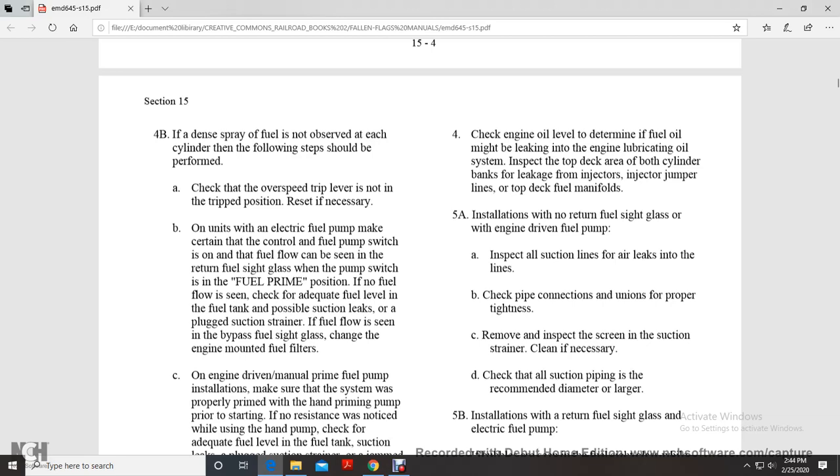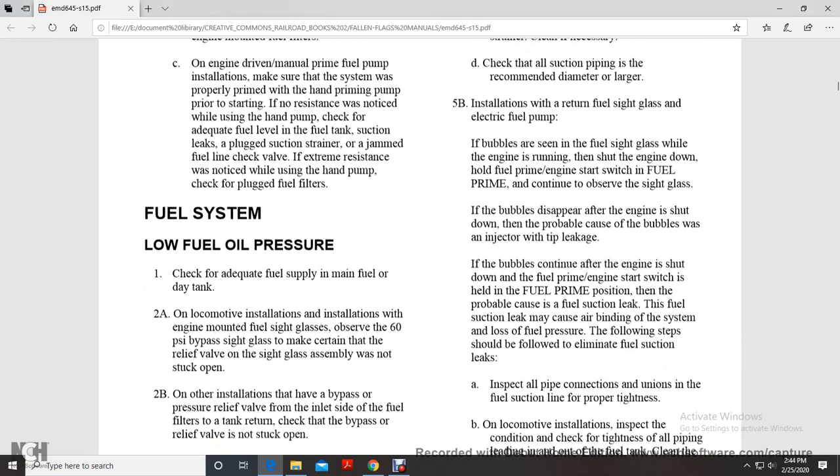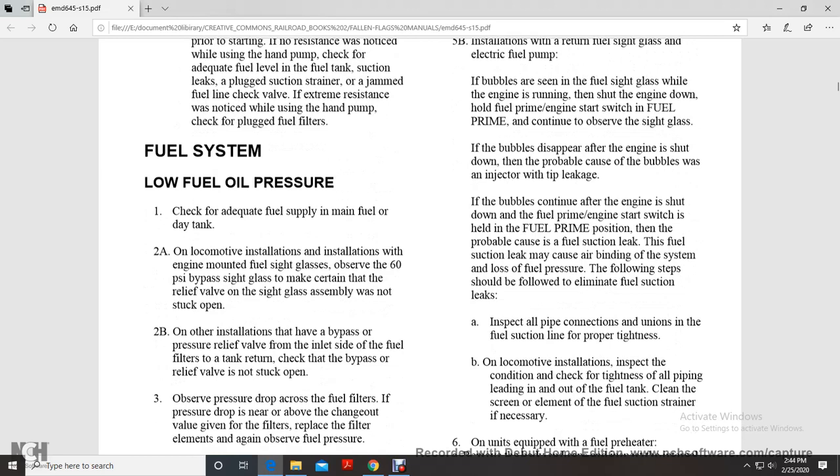Install the return fuel sight glass for the electrical fuel pump. If bubbles are seen in the fuel sight glass while the engine is running, shut down the engine and hold the engine start switch in the fuel prime position until fuel primes. In fuel prime, continue to observe the sight glass. If the bubbles disappear after the engine shuts down, the probable cause of the bubbles was an injector with a tip leak. If the bubbles continue after engine shutdown, with the fuel prime engine start switch held in the fuel prime position, the probable cause is a fuel suction leak.